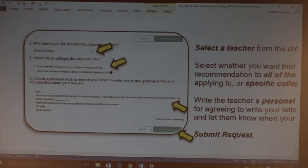And then you're gonna select either choose specific colleges you want the letter to go to or send it to all of the colleges. This is a little tricky. If you have one teacher, you can click all colleges. If you have more than one and the college is only asking for one letter of recommendation, then you're going to have to click specifically which schools you want to go to. Otherwise, the first teacher that loads their application in, that letter of recommendation will be the one that gets sent to the school.